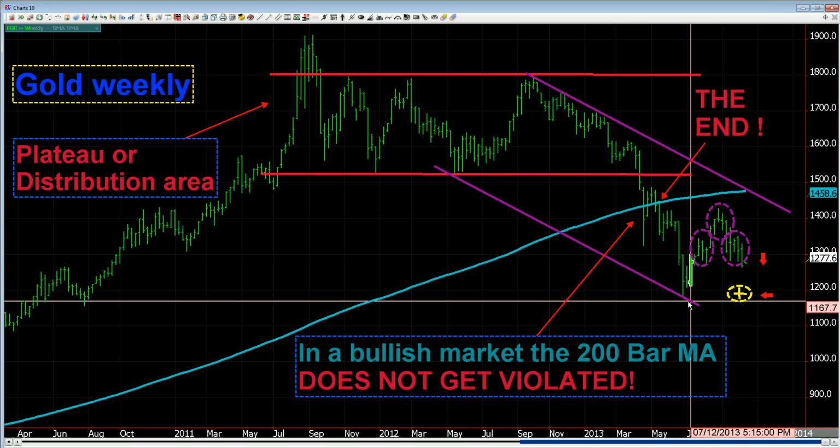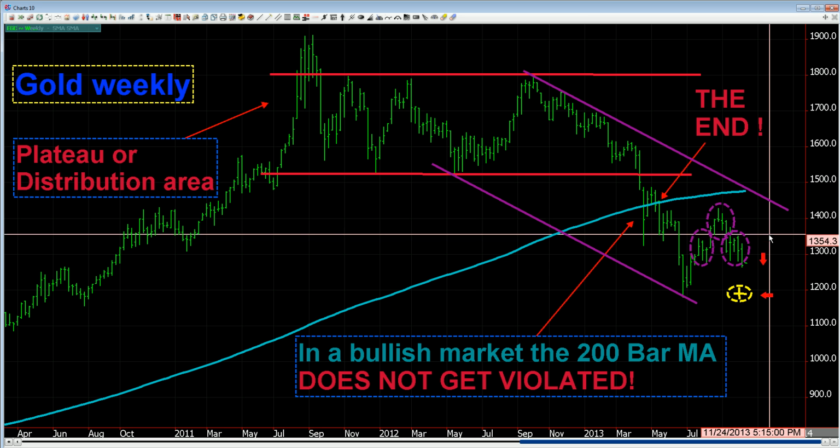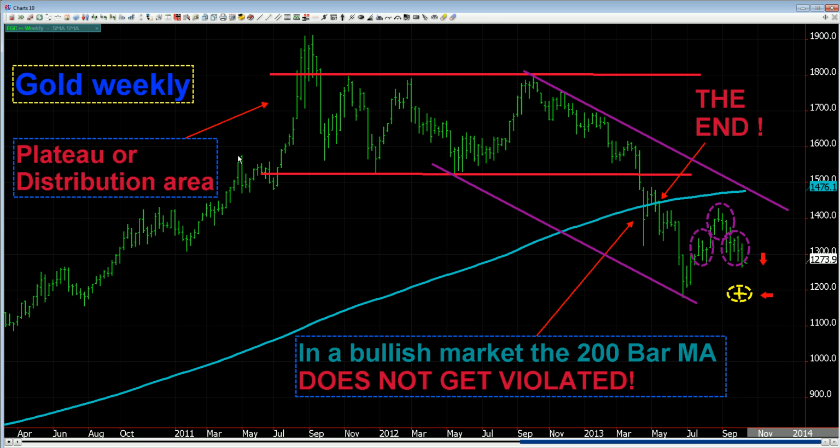Then we drop, we bounce off the bottom of this nice little parallel channel, really big parallel channel, and we morph into a shoulder, head, shoulder on the weekly. We are coming down from that. Minimum target 1189. I think we go even lower than that. That's your gold daily, your gold weekly.